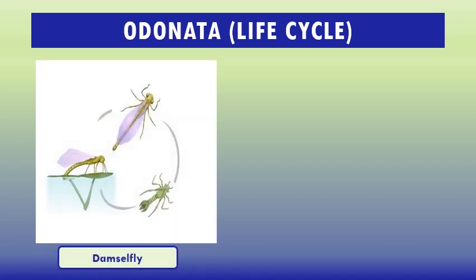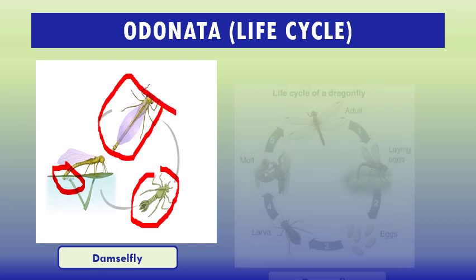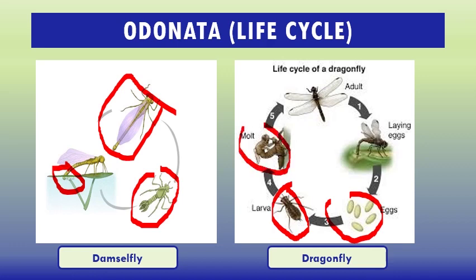Now, the life cycles of odonates. First the damselflies. Here is the egg laying process, then the naiad, and then this one is the adult. Now, the dragonfly: the eggs, the larva or naiad, the molting process. Now, the adult here. Now again the egg laying. So the cycle completes here.